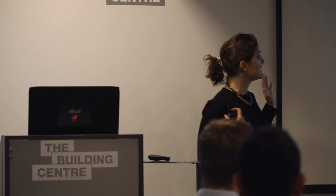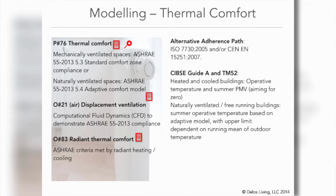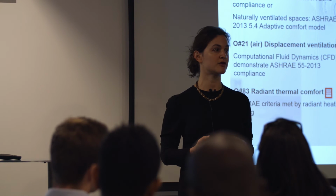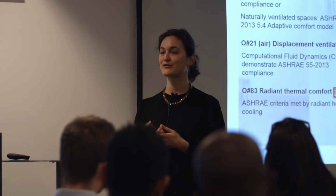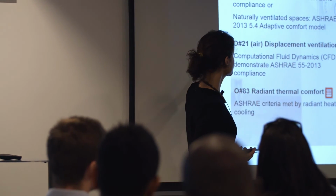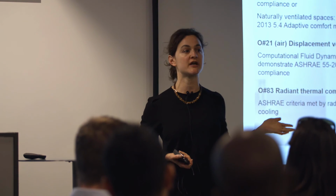In the comfort category, there is modeling requirements, and it refers to ASHRAE. So at the moment, there is no approved equivalent that I know of using CIBSE Guide A criteria, but the ASHRAE criteria actually take a similar approach to operative temperature and PMVs. So in theory, in terms of the approach, it might not necessarily lead you down different paths, but there may at the moment be double modeling required. If any of you are working on equivalent applications, let us know, because as soon as they're approved, everyone benefits.